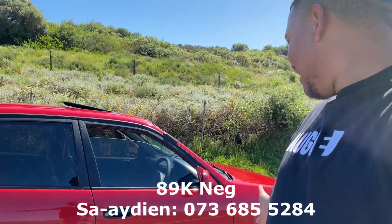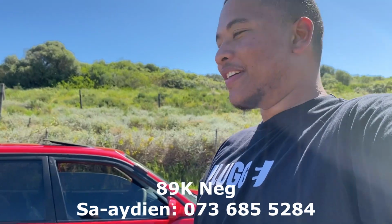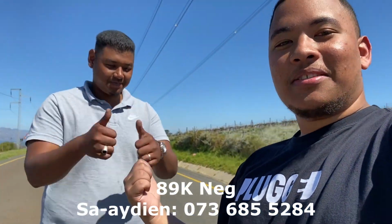This is what you get. It's a sleeper, if you would say. There's still twin cam, 20 mil stickers on here. You can say it's a sleeper. So get in touch with this man if you want this car.